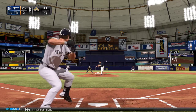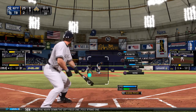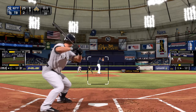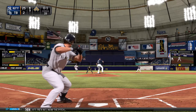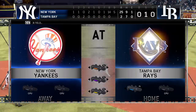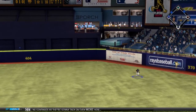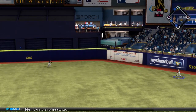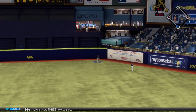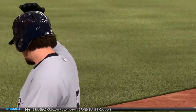Now the first pitch. And this ball's going to find the seats down the left field line. Foul, strike 1. He's set. Now the pitch. Lined hard to center field. Oh, and this nightmare inning continues as they're going to tack on even more here. 1 run is scored. 2 runs scored. Around third and being waved on home. Now 3 runs are in. And my goodness gracious, an inside the park grand slam.